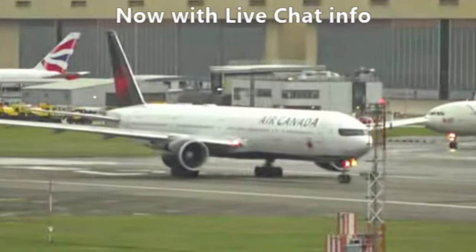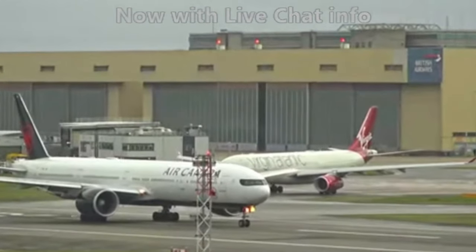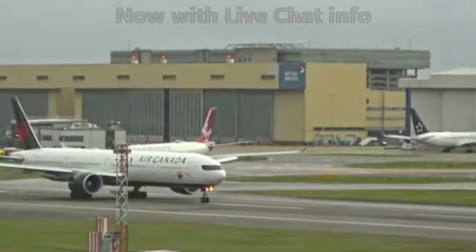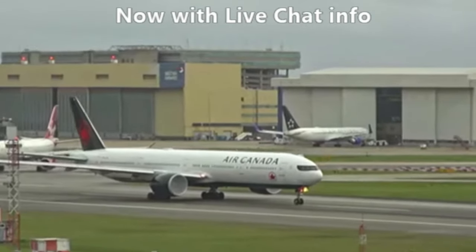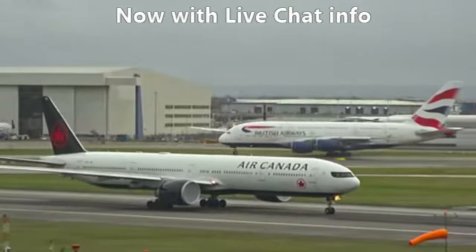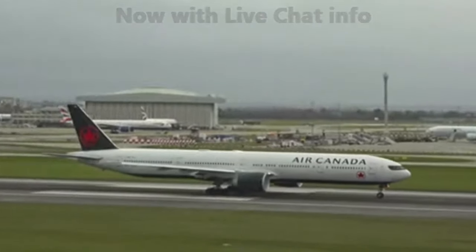Anyway, according to Alex, the camera, we've got an Air Canada plane queuing up to take off. It's a 777. And this one's going out to Vancouver, that's the other side of America, just above Seattle. Plane's just 16 years old. It's, as I did say, a 777-333ER. The flight number's 861. Yeah, a bit of condensation on the front of the engines. The air's quite moist and damp.